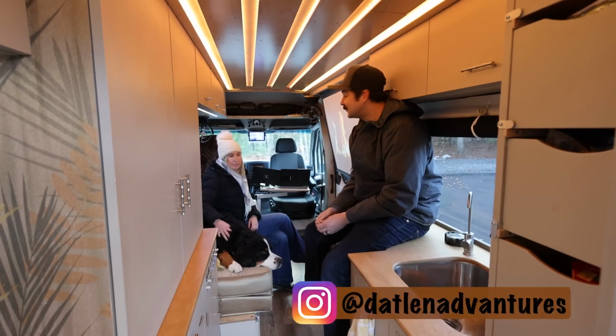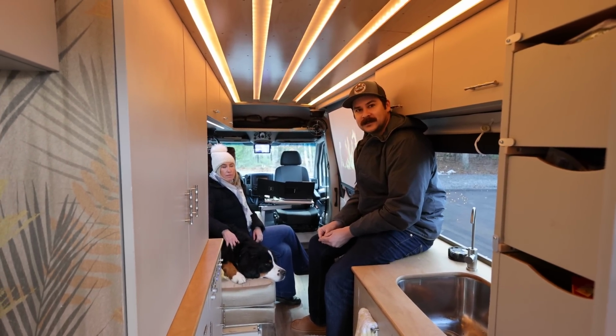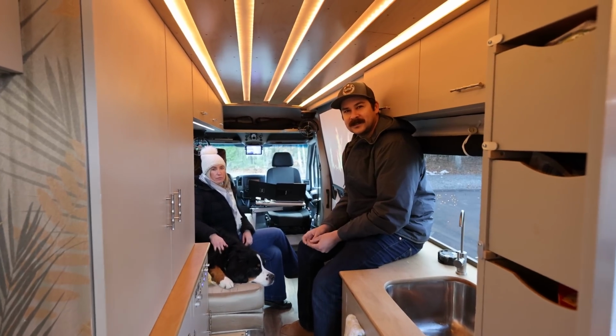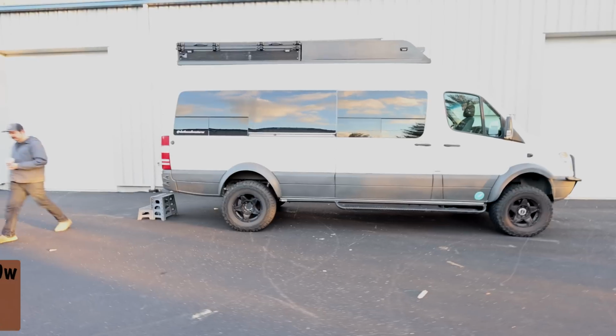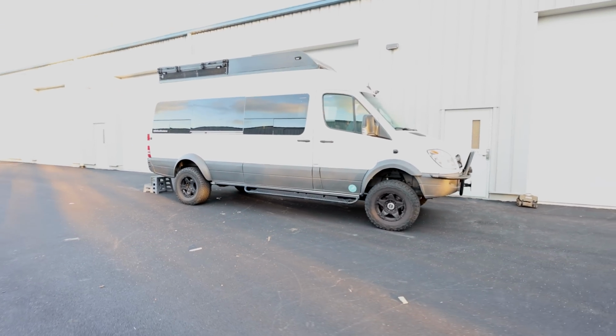Okay. Let's walk through this. We usually start at, I'm standing in the back right now. Yeah. But before we even get into the interior, just tell me the make, model, year, everything on the outside, and then we're gonna go to the outside later because you've done a lot of aftermarket work to the outside.